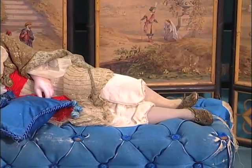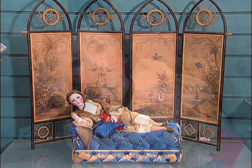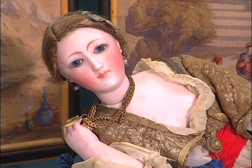But to top it all off, she's on a tufted candy box. You open it up, and Turkish delights would be found within. This is a true rarity.